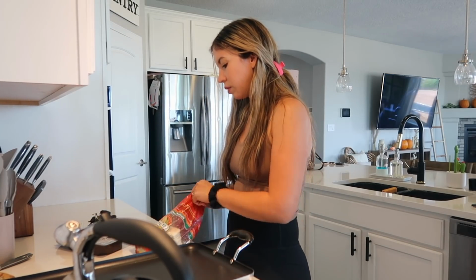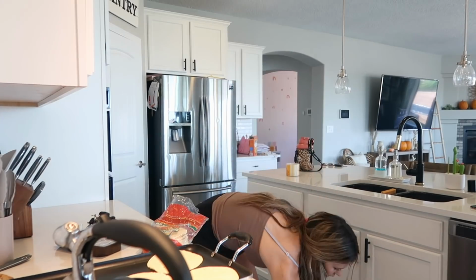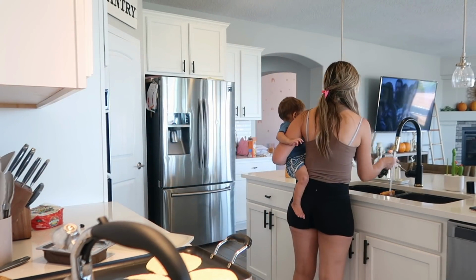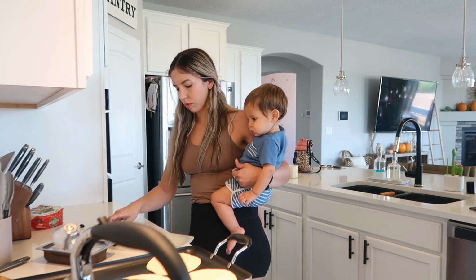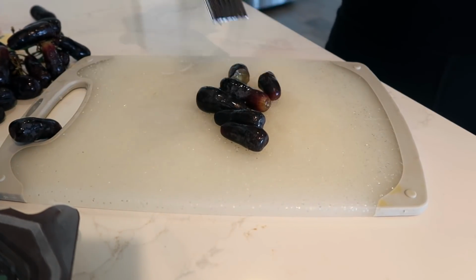So I'm gonna go ahead and start by warming up the tortillas. This is going to be a super easy lunch idea, and it's gonna be really fast as well. And I'm all about efficiency when it comes to being a mom. Whatever's easiest, I'm all for that. So I'm warming up the tortillas, and then I'm also going to be cutting up some grapes for him.